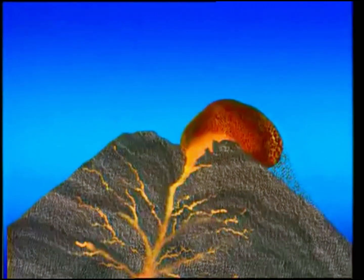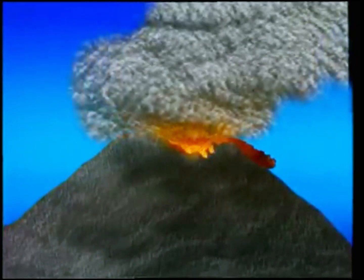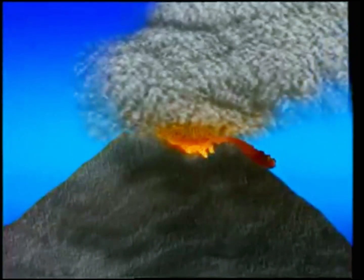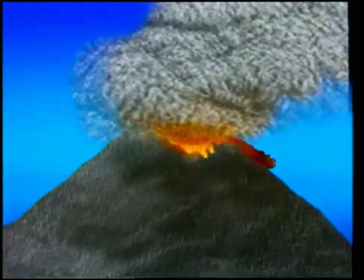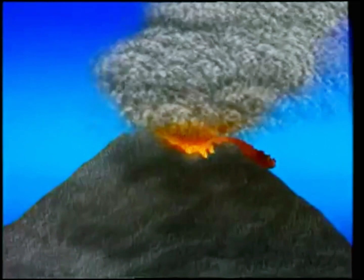The plug, or dome, gets too big and top-heavy. Eventually, it's forced apart. Gas boils out, and foaming magma rushes up. Shattered rocks and steam form a huge and heavy cloud that soon falls back to Earth, crashing down a mountain like a bulldozer.